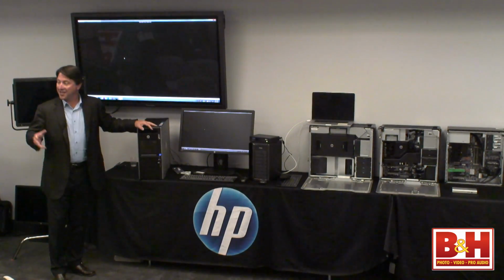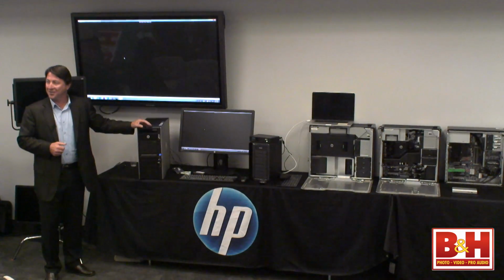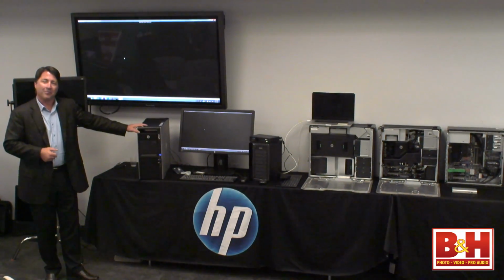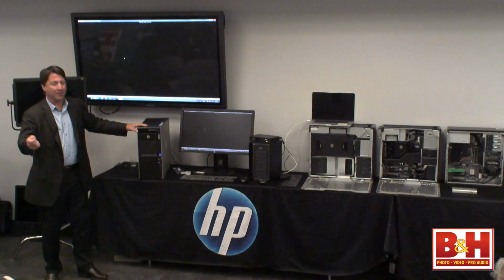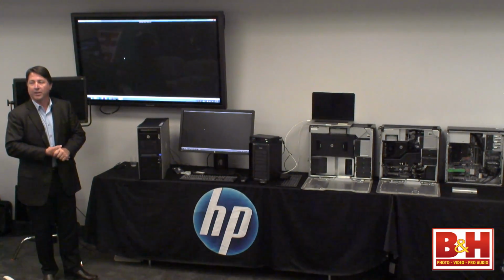So that's just a quick blast of what we have today. Just wanted to emphasize that, again, HP is obviously committed to Thunderbolt, and we think it's a great way to mix your environment productively without having to worry about how can I plug this into my Mac or into my HP. I think this is going to make it work a lot more smoothly as we go forward.